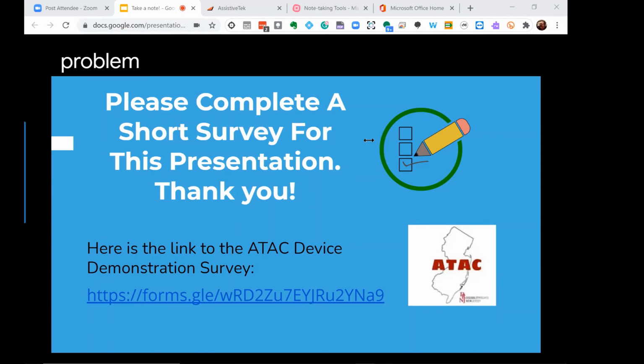Are there good options for students without the financial means to purchase devices, apps, etc.?